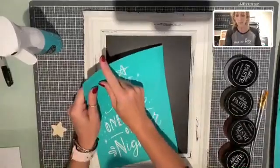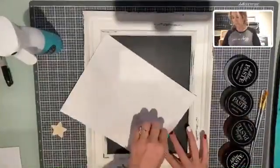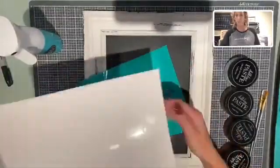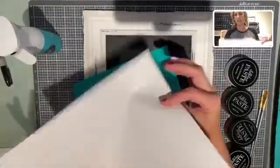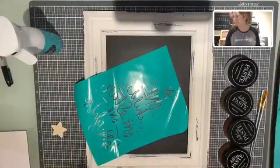So I like to take my finger, rub it right over the edge to get it started. I like to flip mine over, and then I remove my carrier sheet from my transfers, and I'm going to set this aside. Now, if you forget to write on the back, my little tip for you is there's a shiny side and there's a matte side. The shiny side is where your transfer will go back on after you're done cleaning it.